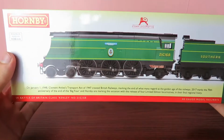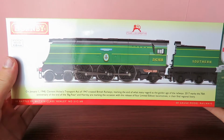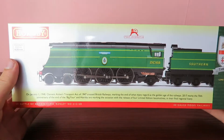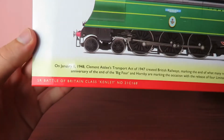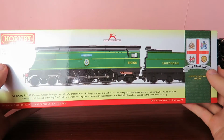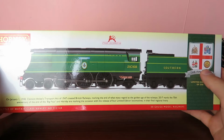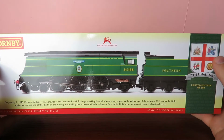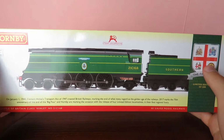is all to do with the end of the Big Four, which were LNER, Southern Railway, as this one is, LMS and Great Western Railway. It all came to an end, as you can see here, on January 1st, 1948, but the Act was sort of passed in 1947, and this, obviously being 2017, marks the 70th anniversary of that occasion.